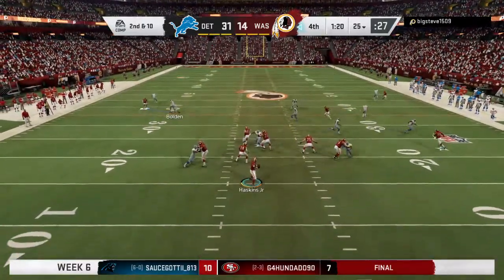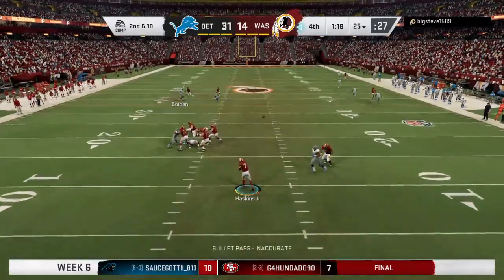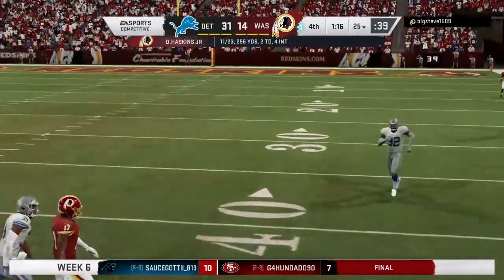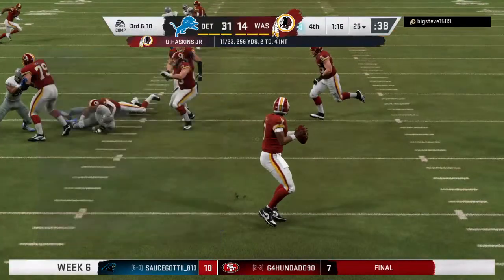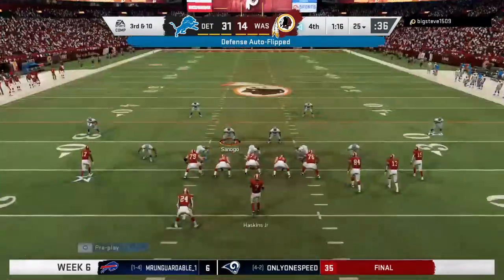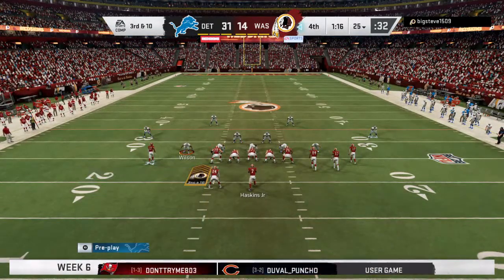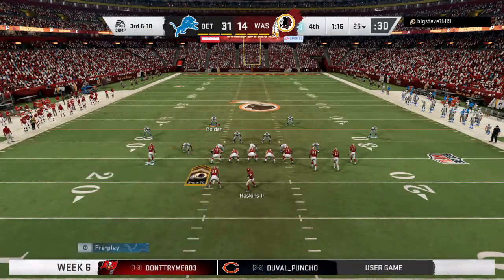Again on 2nd and 10, it's Haskins. And that'll be incomplete. Good protection that time, and they couldn't hook up on the long one. Now it's 3rd down. Now they face a 3rd and 10 after back-to-back incompletions.